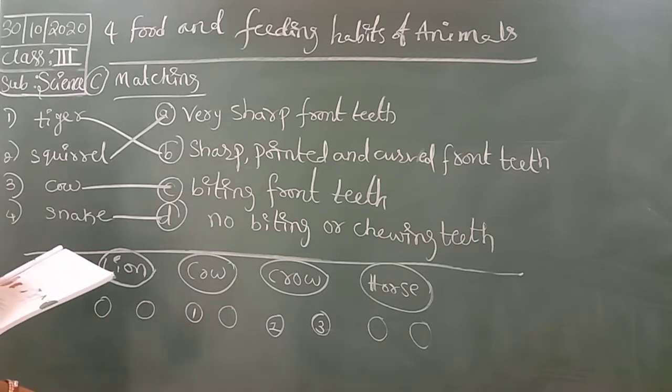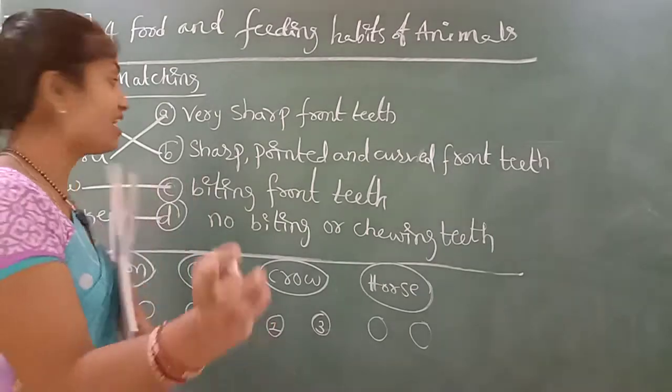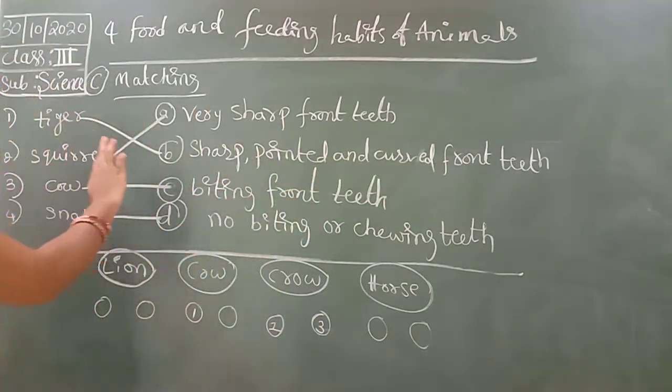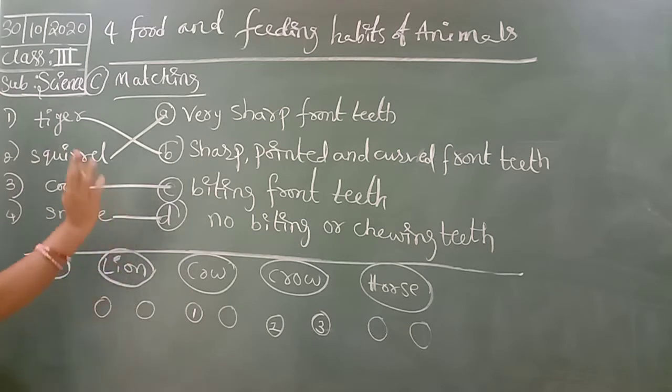Next, my front teeth are sharp, pointed and curved. Sharp, pointed and curved front teeth: tiger. Tiger is the carnivore, lion is also a carnivore. Okay? So this is the four.